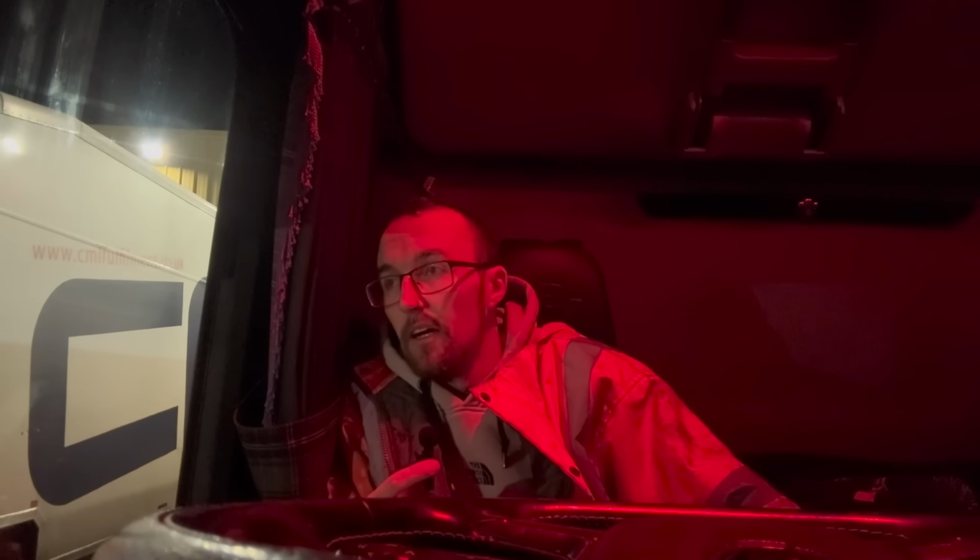Once we're loaded, we should be parking straight up afterwards, because that'll probably be up to our 15 hour day. Fingers crossed we can get out of here pretty quick, and then we won't be too pushed for time. We're loading a chilled load here, and then we are delivering that, and then we'll be at plus 20 once we've done that load. Oh, we've got a nice truck coming down here.